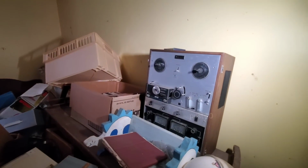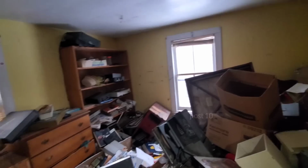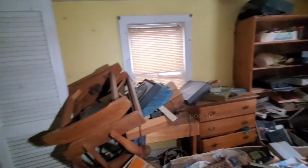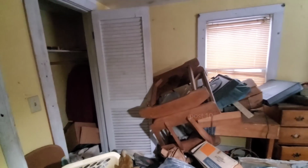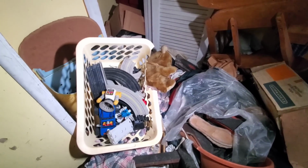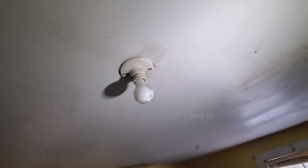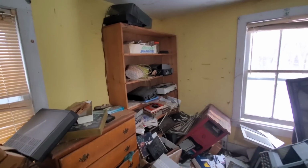Got some old stereos. This place has a massive antenna on the outside, so I wouldn't be surprised if I found hand radio equipment. Got some electric toy car tracks. Got some mold on the ceiling here, so I bet if it really starts pouring, that starts warping. Just judging by the light fixtures, whoever was living here didn't care for anything fancy or just didn't have the money for it.